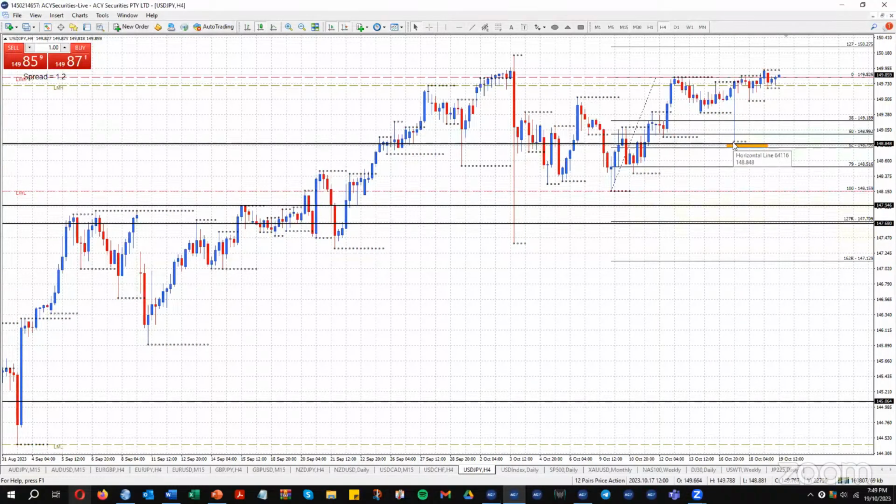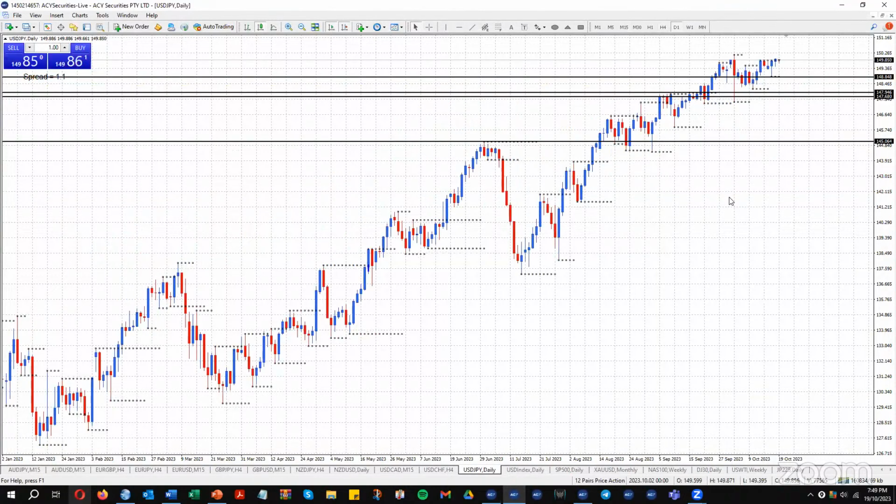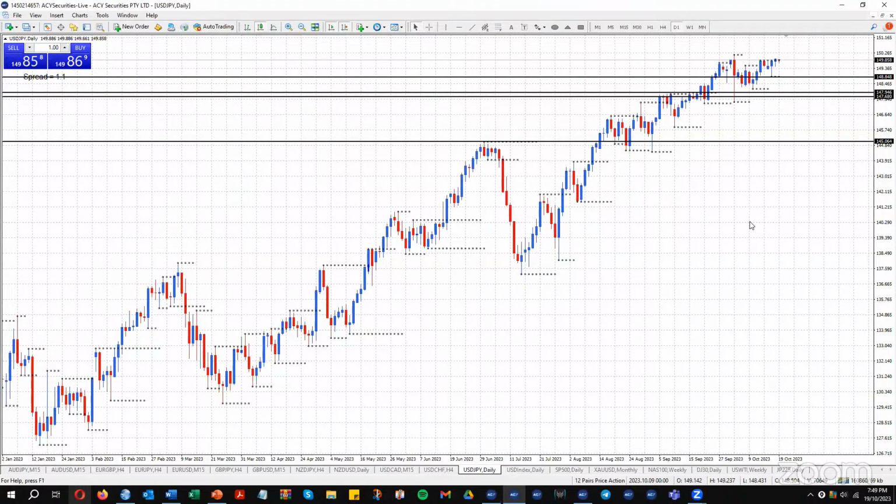It got a fraction short of day support. That's where support's coming in, so that really still is the level to watch. If we get another intervention, it's down at 148.84. Now that 148.84 I'm getting from the day chart, and if you squash in, it's an old high area over here. So really, to me, where price is right now, it's too high up, almost at the 150 level.